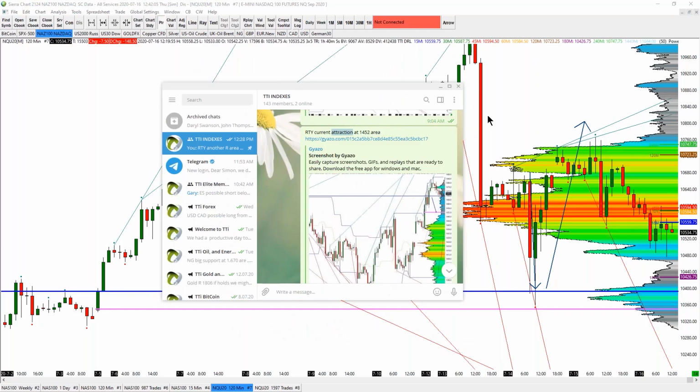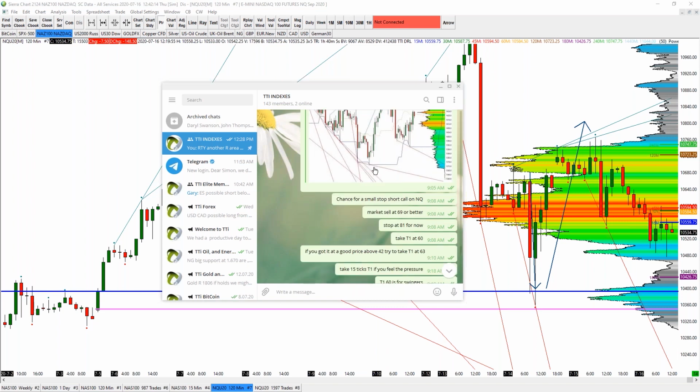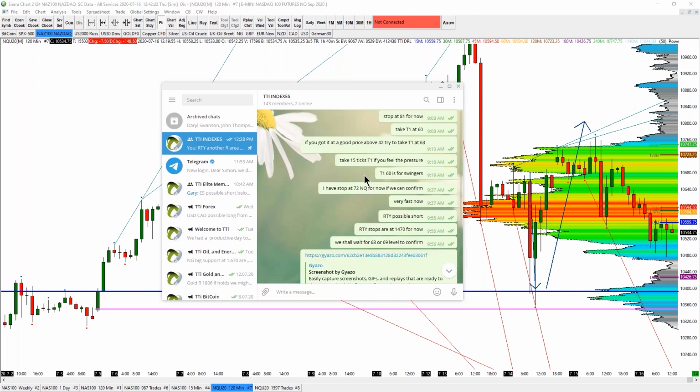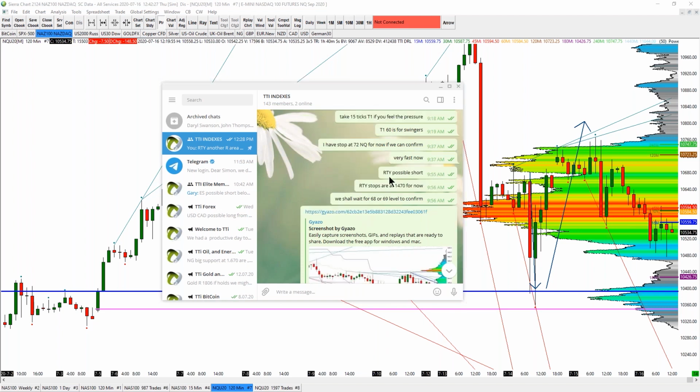What am I looking for? I'm looking for confirmation. I'm using my volume profile and I'm using the other indicators to get confirmation. And sure enough, I found a trade call today. If you look at my trade call, on the NASDAQ, I called it, it was good, but then it did not continue. It was not bad. So at 9:55, I said RTY possible short. RTY stops at 1470. So I'm calling a short, but first thing I'm mentioning my stop loss.